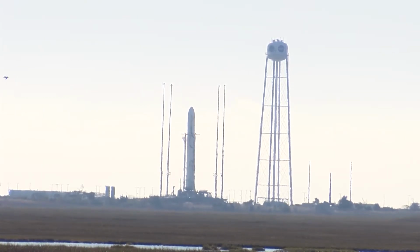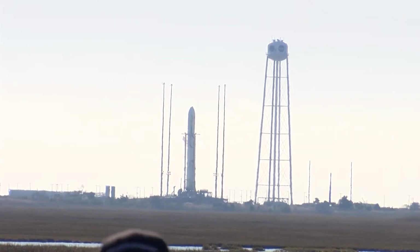And launch team, step 383 will not be required for today's op. LC, prop 2, OCCS configured for no adjustment to fuel level. Roger that, prop 2. We'll check step 382 complete.